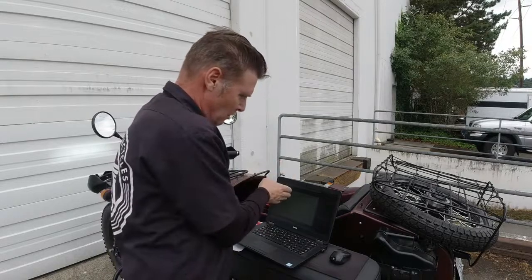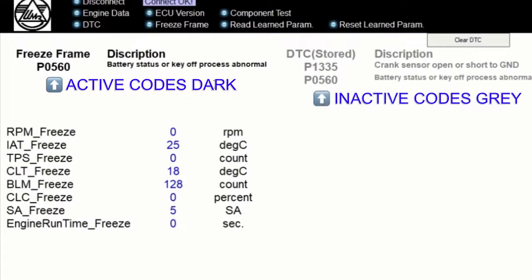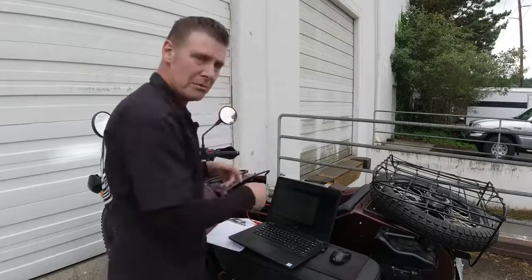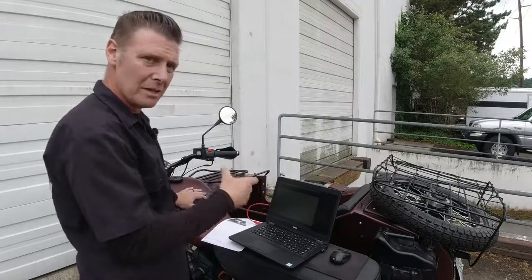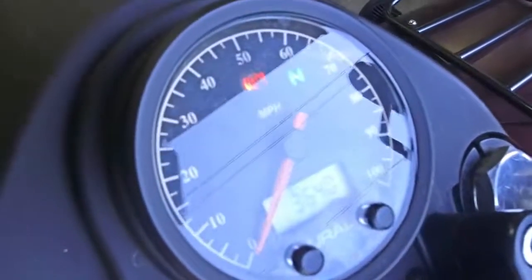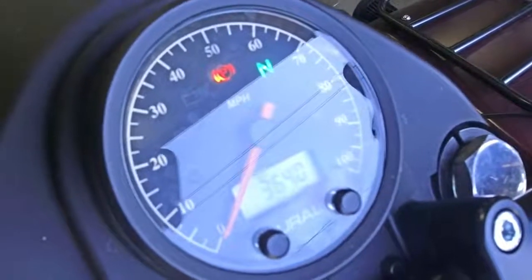So that caused the one code, and then the other one that was a stored code that was inactive because it was gray. That was from a previous event that I never cleared because I didn't know about it, where I had some of the harness disconnected and then I reconnected it. So that's probably why it went from an active to an inactive, because I had reconnected that point on the harness. As you can see, the check engine light has gone off now that the DTCs have been cleared.